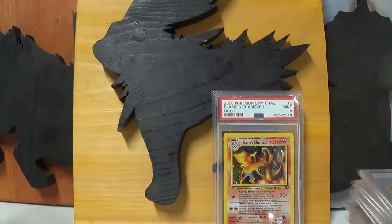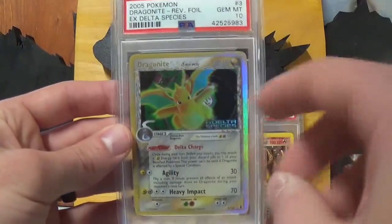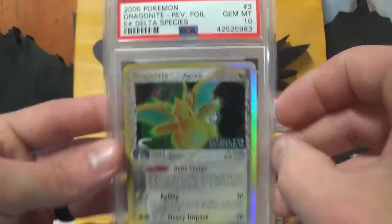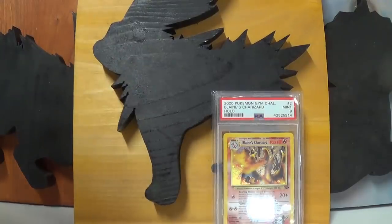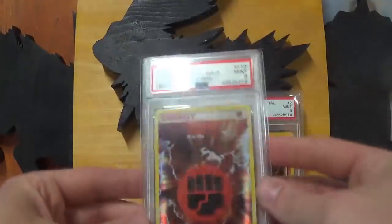Grass Energy is a 10. Fighting at a 9. A second 9. Then here we've got the Dragonite, but this is the Reverse Holo EX Delta Species Gem Mint 10. Really good looking card. Then we got another Fighting Energy with the Mint 9. I would think that these energies are going to run out very soon. I don't even remember having that many to grade. Oh, but here they go again.